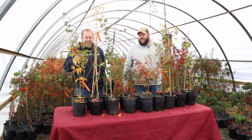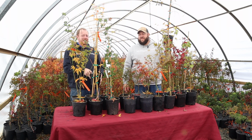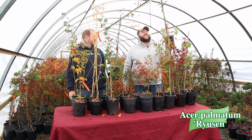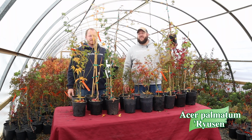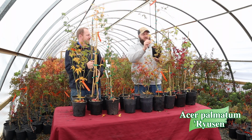Today we're talking about 10 of the 20 trees getting listed today on November 22nd. And this is an amazing plant. This is Acer palmatum rayusin, and these are some killer sizes. Guys, giant rayusins. I could be sticking these things in threes. We probably should list these as XL 1 gallons.